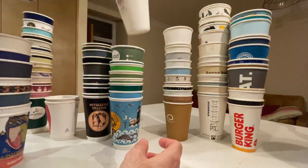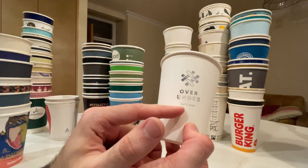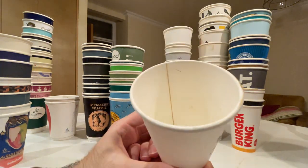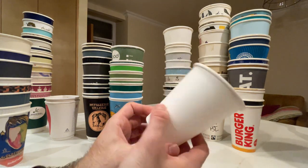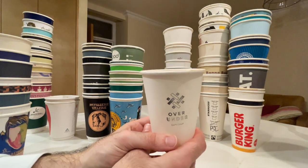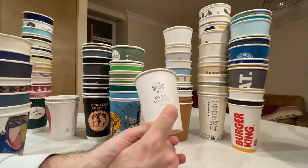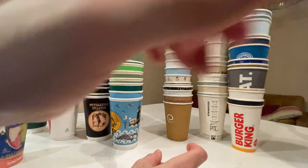It's not for me. Moving to something that I love. Over Under, this is from Earl's Court, and this is pure quality. I don't know what these guys put in this coffee, but if you ask for a cappuccino, you get a cappuccino, like a proper cappuccino. It is not cheap, though, but it is actually good.